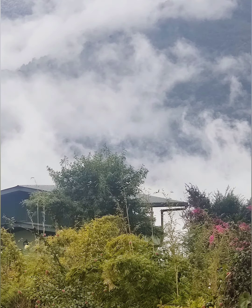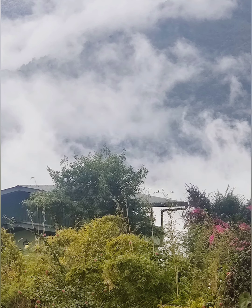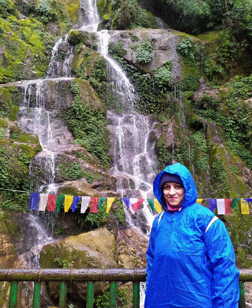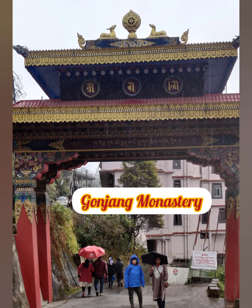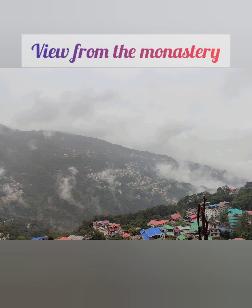As we could not go to North Sikkim because of the snowfall, the next day we booked a cab for the whole day to take us to all the viewing points around Gangtok. We started our sightseeing with Baktang waterfalls. Next we went to Gonjang Monastery, and from here drizzling started, which followed us throughout the day.